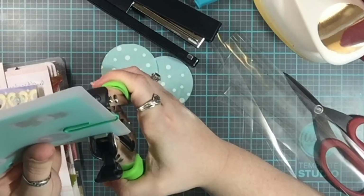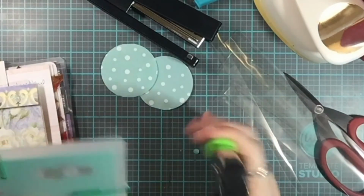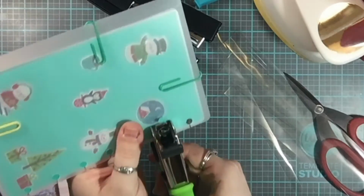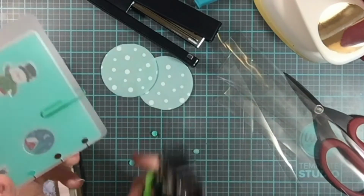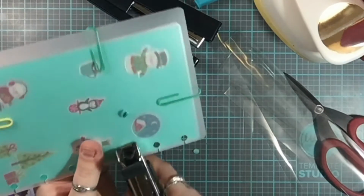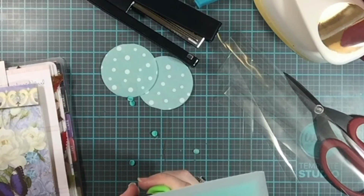Now I have the trash bin open so I can see, because if you have this hole punch, you can't really see where you're punching unless you open up the little trash bin. And then you have your little trash flying all over the place. Just keep an eye on it.